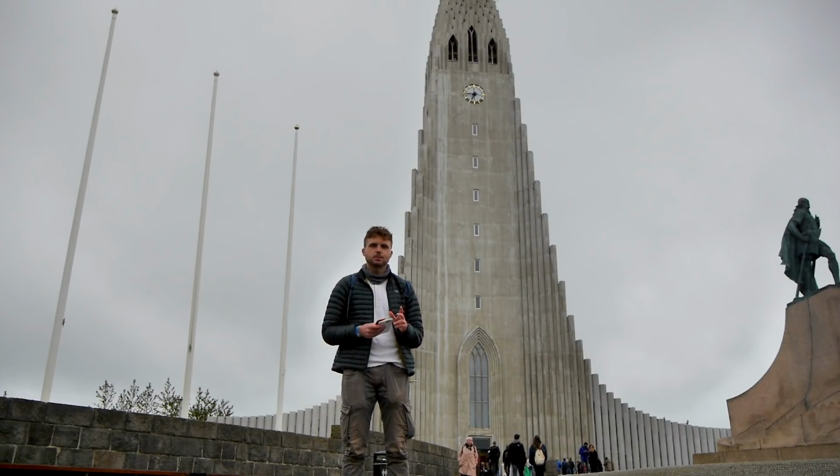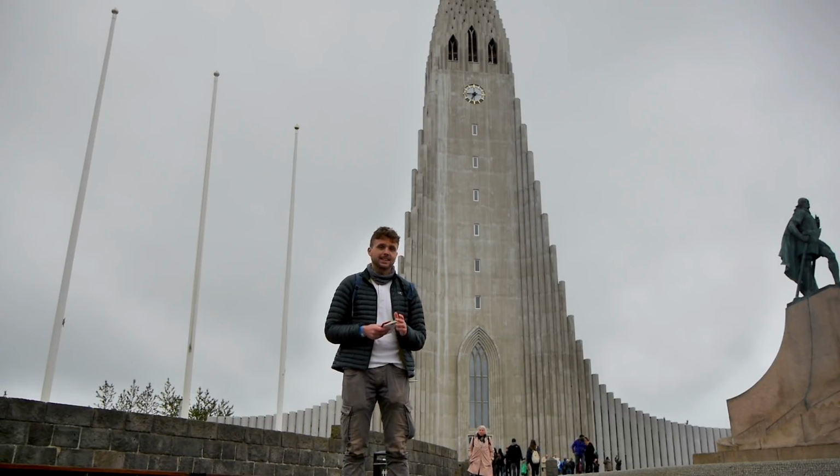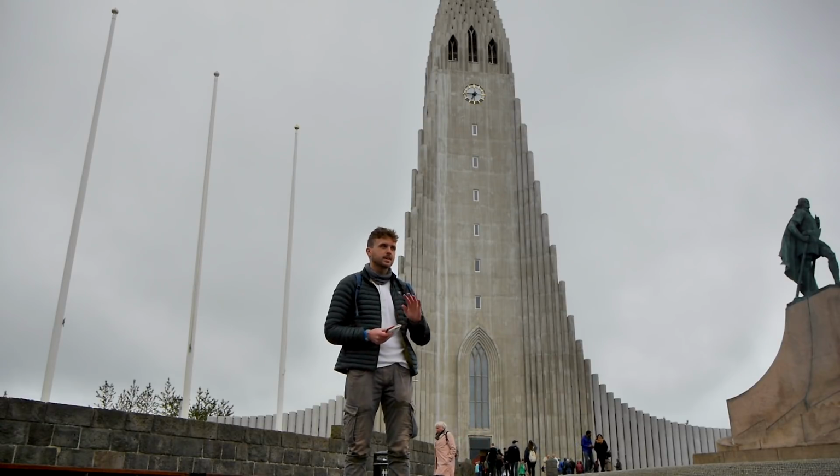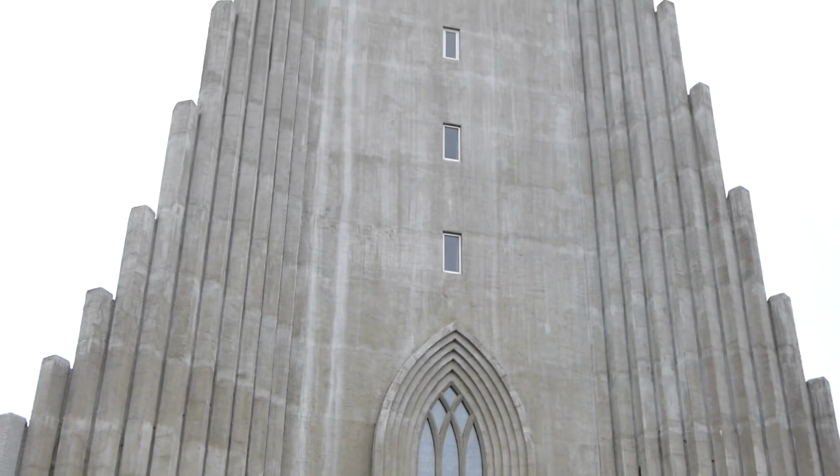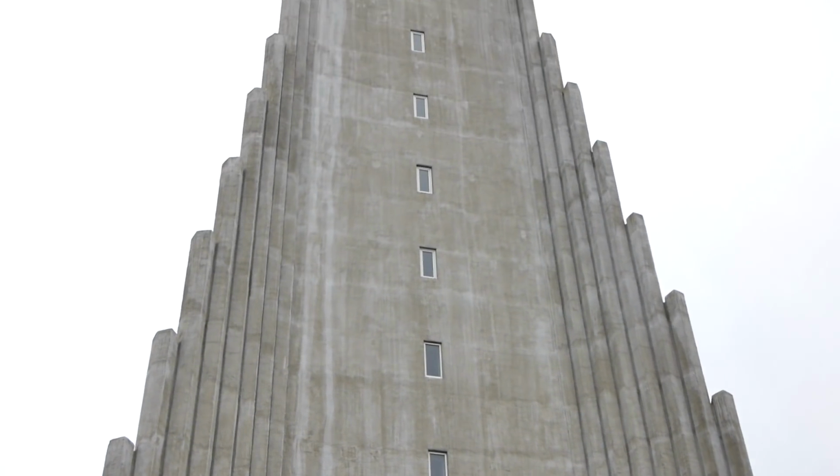One common misconception about the church is that it's often confused or labeled the Cathedral of Reykjavík. It is not. The Cathedral of Reykjavík is actually in a different spot. This is just probably the most well-known church if you are in Reykjavík.